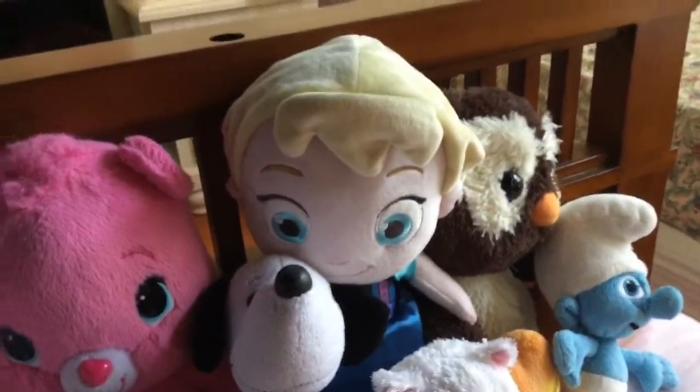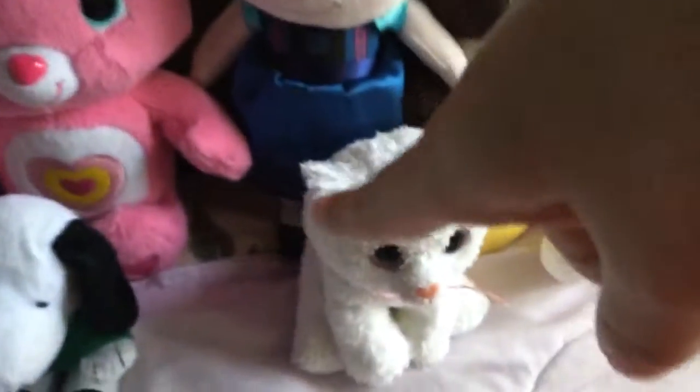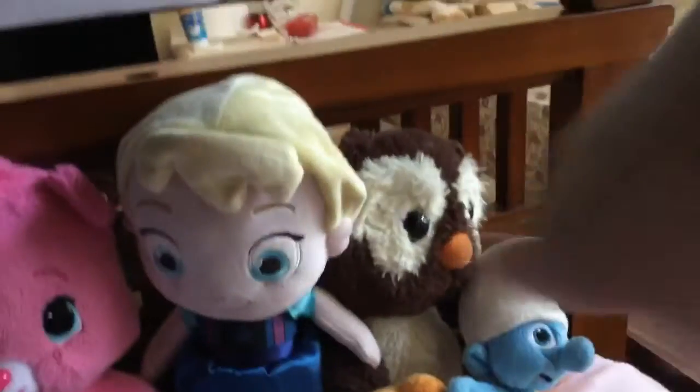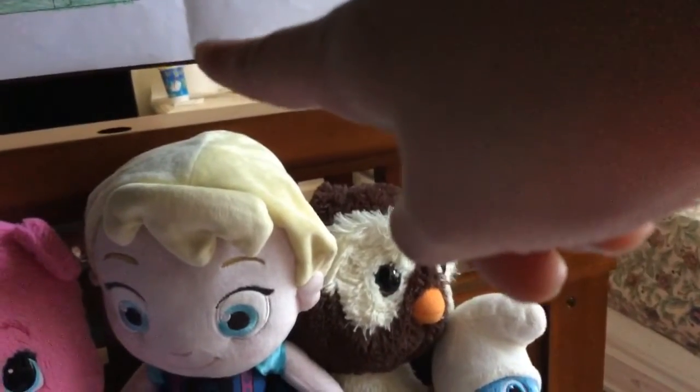Next to the owl, I keep Elsa. Today I'm getting one. So it's really just a little collection of where I keep the little circle map. You can see all that circle map. There's one space right there, but I'm going to fill out the whole entire circle map until it is full with stuff.